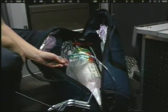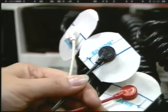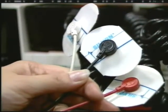Everything that we carry on our ambulance in some way or another helps you. None of it hurts. We have oxygen to help you feel better if you're having trouble breathing. We carry stuff to monitor your heart if there's something wrong with your heart or you're having chest pain. We use these little sticky patches called electrodes.